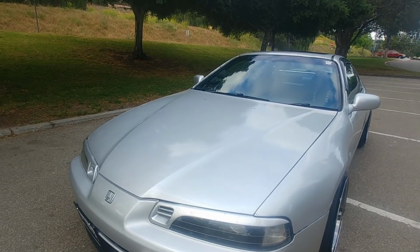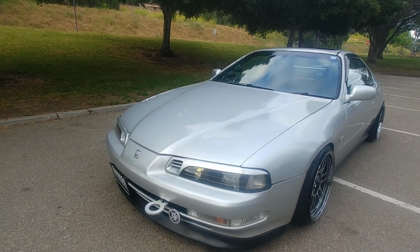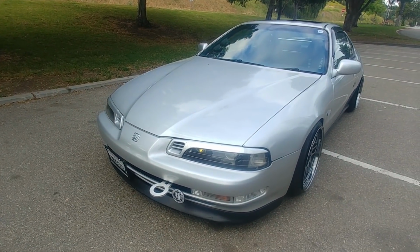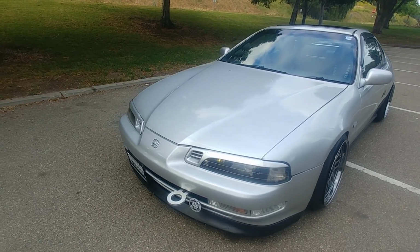I also have JDM one-piece headlights, and I've retrofitted them with OEM TSX projectors. They're actually a two-piece glass headlight. And these ones are glass as well, or plastic? They're plastic.